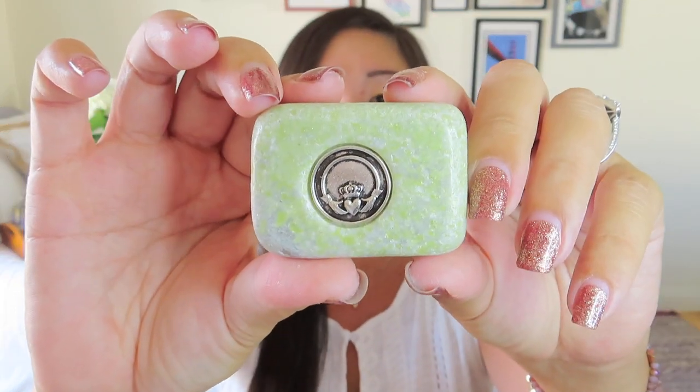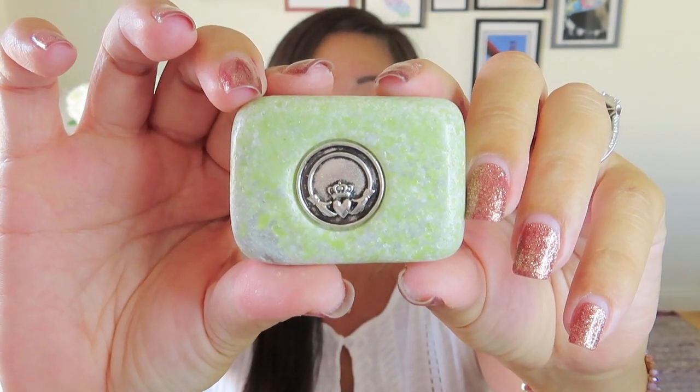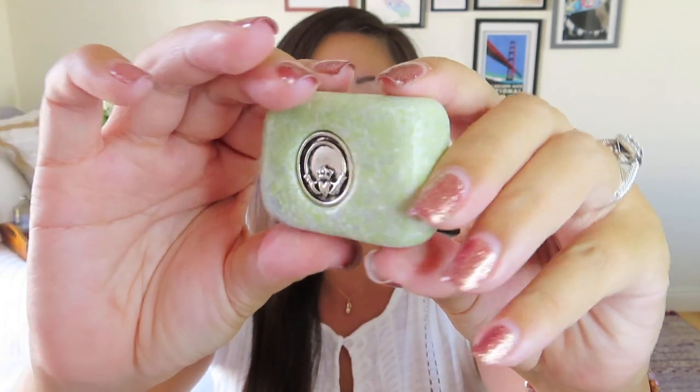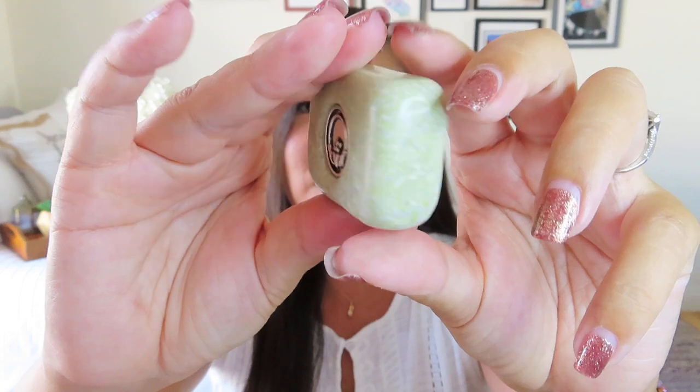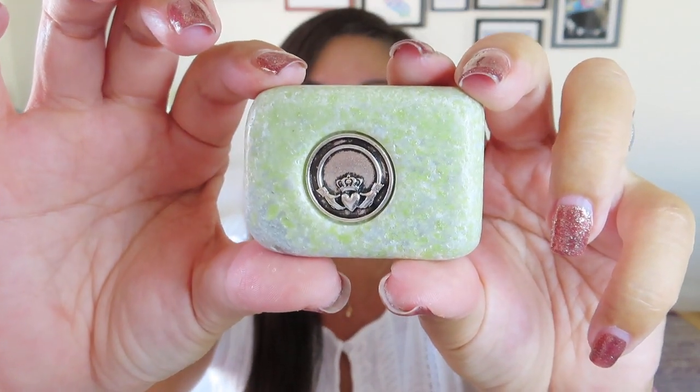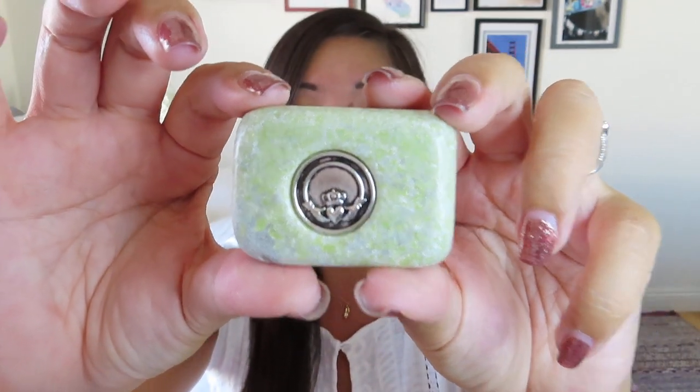Look at this, you guys. Look at the different textures and colors in that stone. You can probably see it better here on this other side. And then they've just set this nice silver charm in there. I just think that is really pretty, and it definitely has some weight to it. It's so amazing to me to hold something that is 900 million years old in my hand. So let's read a little bit about this.